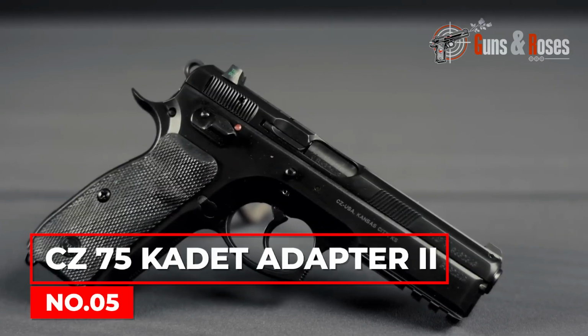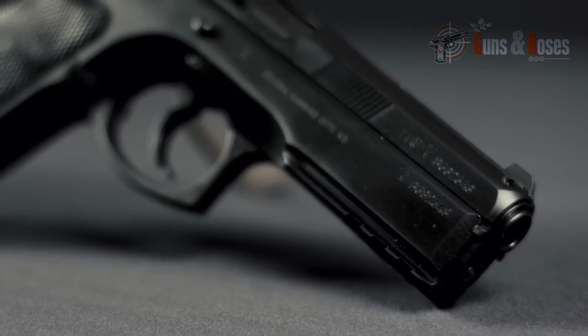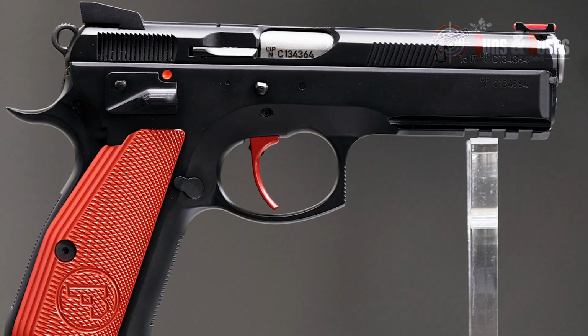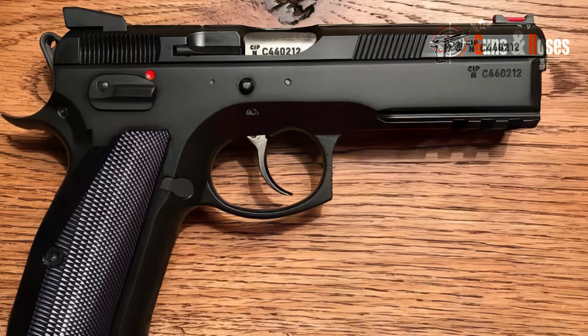Let me guess. You've got 5 striker-fired 9mm, each with a $200 trigger, and still can't shoot a clean dot torture. Cool collection, zero progress. Here's the thing. You don't need another pistol, you need a mirror. And the CZ Cadet Adapter 2 is exactly that. A rimfire mirror bolted to your full-size CZ75. It's the same grip, same trigger, same frame. Feels familiar because it is your gun, just without the recoil to cover up your bad habits.